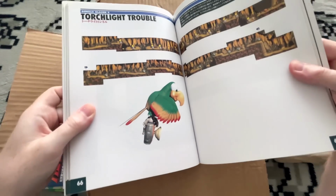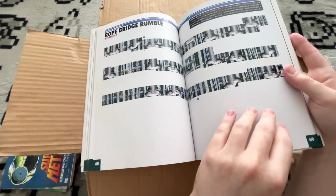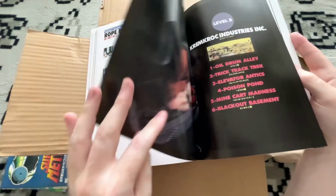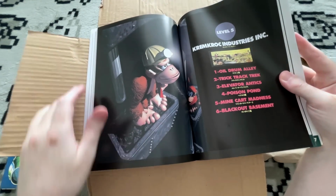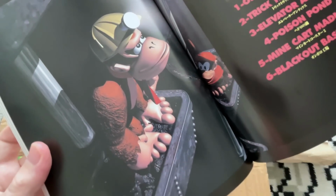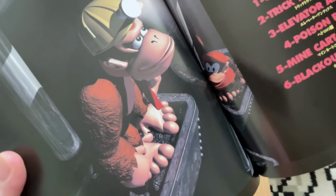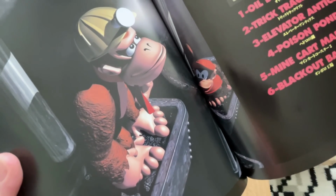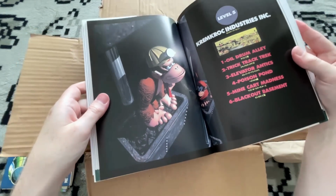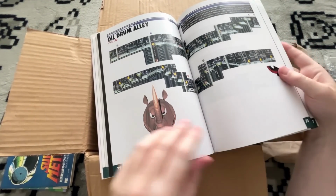There's, what's his name, Squawks? Squawks is one of the few animal buddies, as well as Rambi, that sort of made the transition to the more recent HD games. No, look how atmospheric that is. Look how spooky that is. Just two Kongs in a mine, and they're not sure what's going to happen next. And I'm pretty sure I know what that level is. Yeah, it's the elevator antics level. But with that, there's a lot of leaps of faith. And you're not sure what's up ahead.